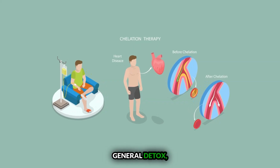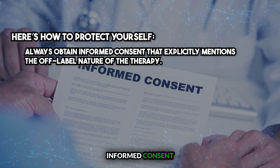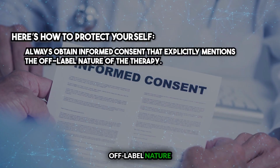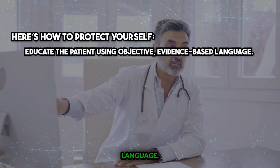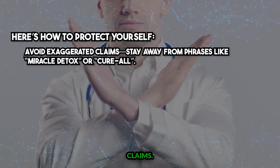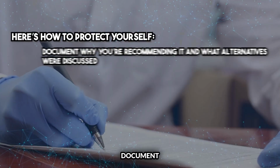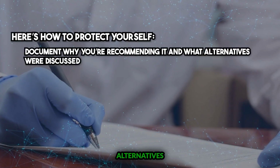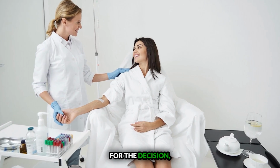Many uses of chelation, such as for cardiovascular health or general detox, are considered off-label in the US. Here's how to protect yourself. Always obtain informed consent that explicitly mentions the off-label nature of the therapy. Educate the patient using objective, evidence-based language. Avoid exaggerated claims. Stay away from phrases like miracle detox or cure-all. Document why you're recommending it and what alternatives were discussed. Off-label does not mean illegal, it means the provider assumes responsibility for the decision.